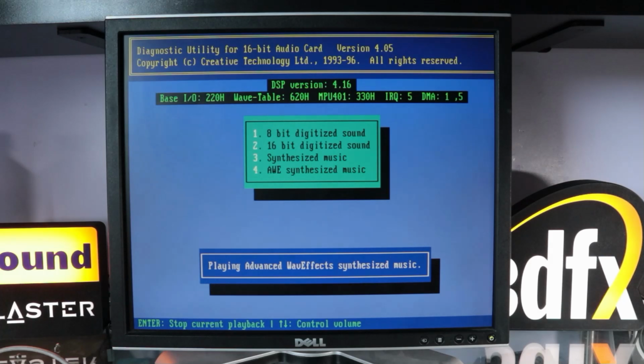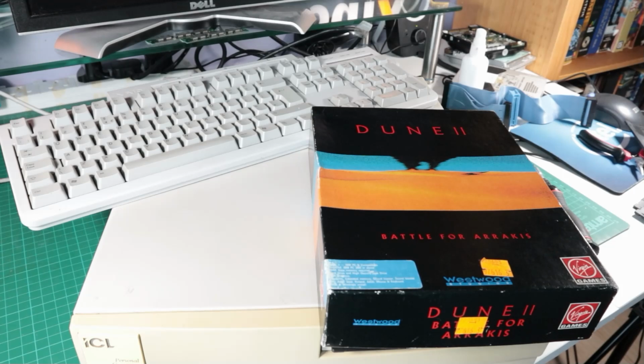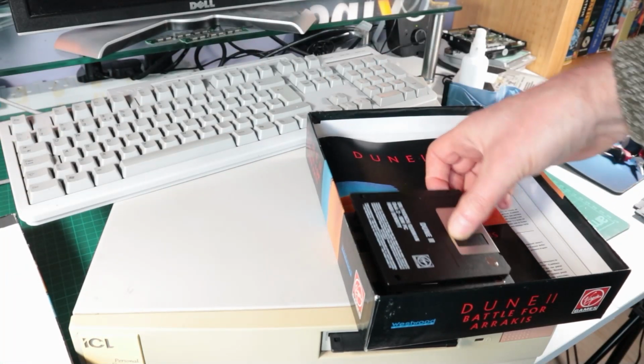So it's a pretty good, cool card to go with this machine, I think. It'd be perfect for all the earlier, slower DOS stuff. Now we just need a game to play. It's going to be my favourite, Dune 2, because it's got such an awesome soundtrack. We just need to get this machine set up where it's going to live permanently, and see if we can get it all set up and working.